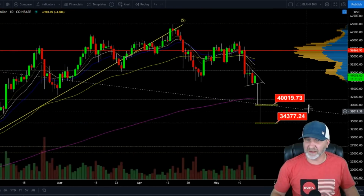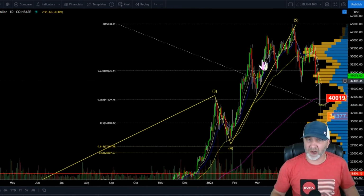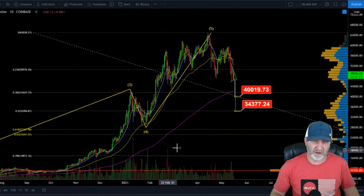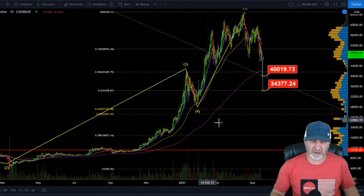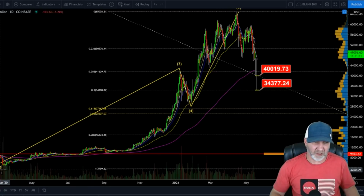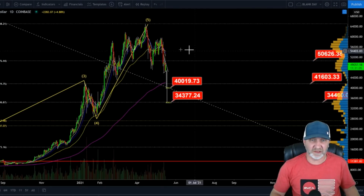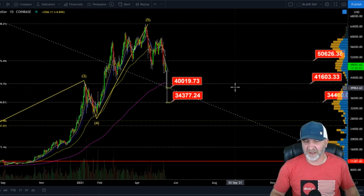And that lines up. If you guys have been watching, you know I threw these fibs on here from the swing low to the swing high. Let's get it over here. So we went from this swing low to this swing high, and we had 50,600 as the 0.236 fib. We did break that, and that now has become resistance. The next fib is down here around 41.6, and that's the one I've been talking about. I do expect us to most likely come down to this 41.6 range.